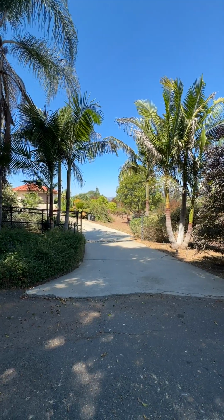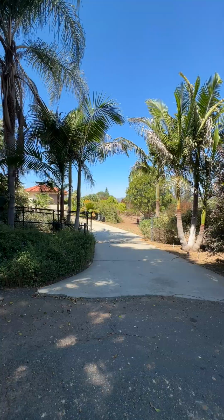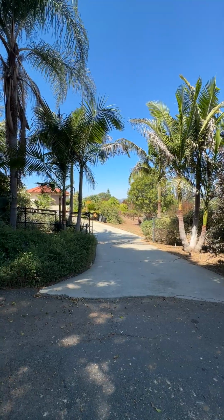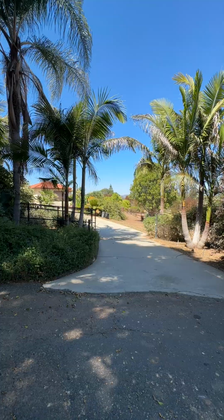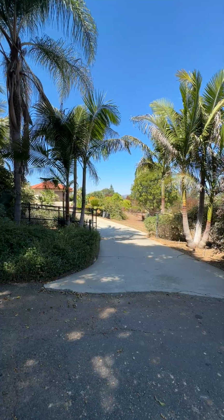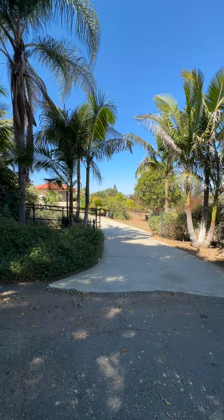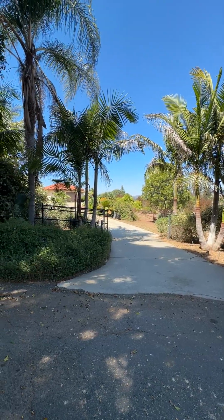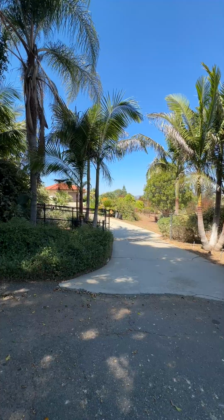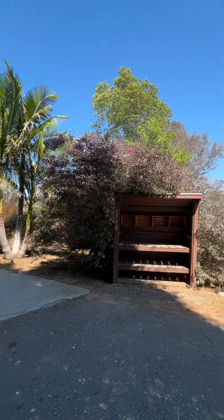Hello and welcome to 2798 Alta Vista Drive, and this home is located in Fallbrook. It is a 3-bedroom, 2.5 bath, just slightly under 2,300 square feet, 2-car garage, fenced and fully gated, which is really great. Your neighbors are quite a good distance since this property's on some good acreage, and so are the other ones that surround it.